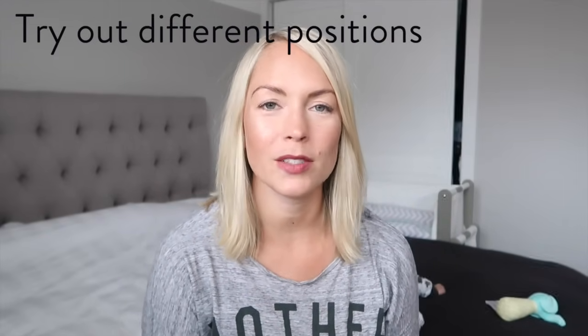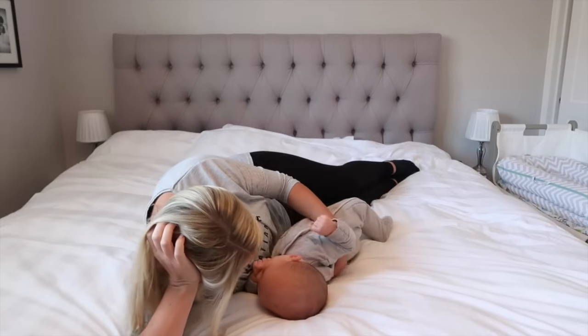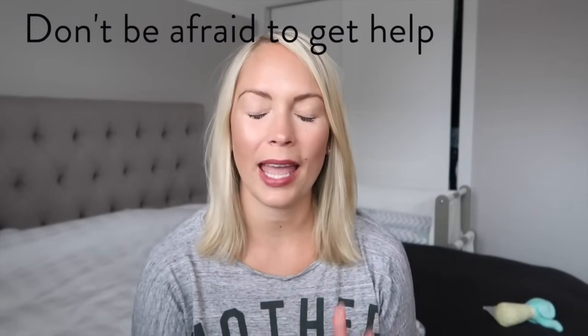My second tip is to try out different positions, especially in the early days. My favorite ones were the traditional cradle position in a chair or on our bed, or the side lay was also really good for relaxing, or the rugby hold as well. By trying out different positions, it can help stimulate different parts of the breast and then also distribute the rubbing as well, so it's hopefully not as painful. And it can also help you to discover which ways work best for your baby and for you as well, because everyone is different.